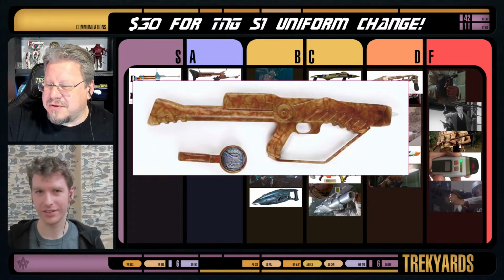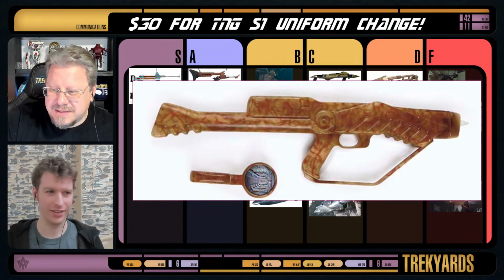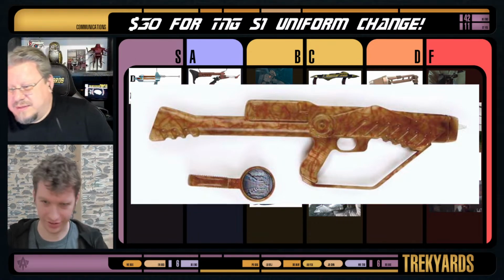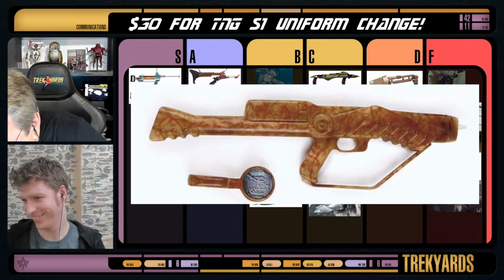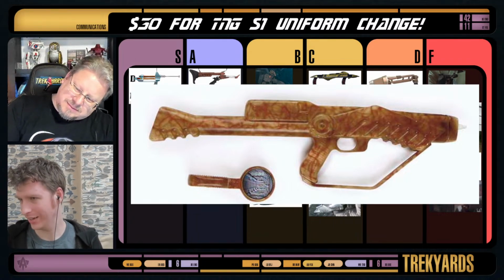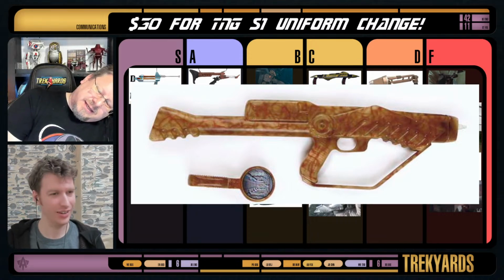I mean, the color lets this down. That being said, it is Suliban, and they look like their skin. Yeah, literally. What is that thing beside it though? No idea. Best picture I could find. It's a D.